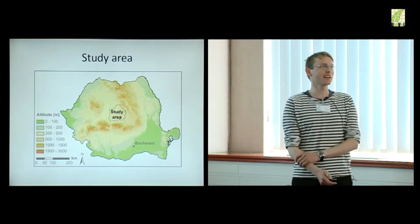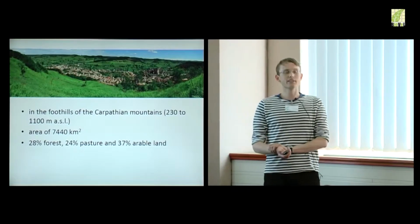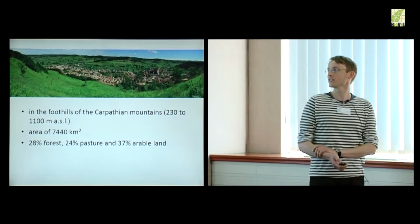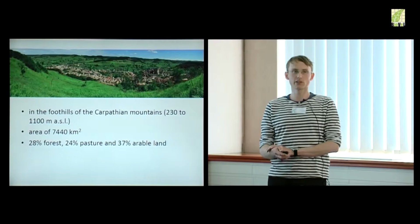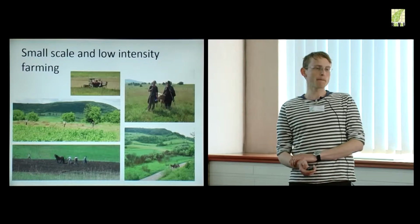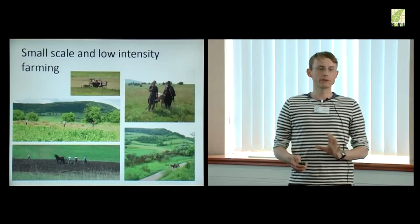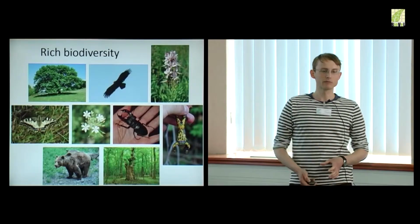So the study area is located in Central Romania. It's at the foothills of the Carpathian Mountains. It's a hilly landscape. The study area covers an area of over 7,000 square kilometers, and the main land cover types are a mosaic of forest, pasture, and arable land. Land use is dominated by semi-subsistence farming on a small scale and low intensity. And due to these more traditional farming practices, we have a very rich biodiversity in the area.